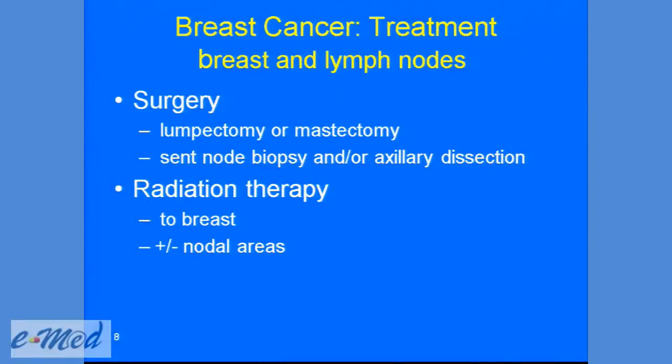So what's the treatment now that we've diagnosed breast cancer? Usually surgery is a very important part, either lumpectomy or mastectomy. We try to preserve the breast when possible. There's certain indications when it's not possible. It's usually important to sample histologically the lymph nodes. We do a sentinel lymph node biopsy, and sometimes there's indications to do a more extensive axillary dissection. And of course, radiation therapy is an important part. When lumpectomy is done, most of the time radiation therapy is given to the breast, and there are certain indications for radiating the nodal area.